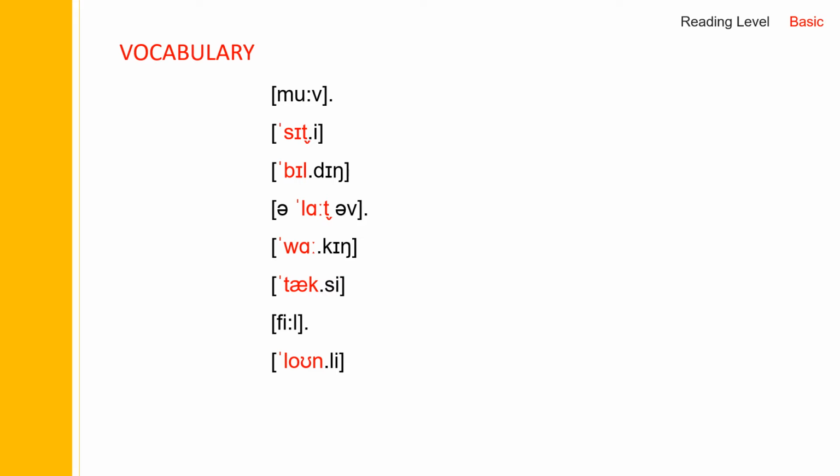The first one, move. Move spells M-O-V-E, move. And next one, city. City spells C-I-T-Y. City. He moves to a new city.